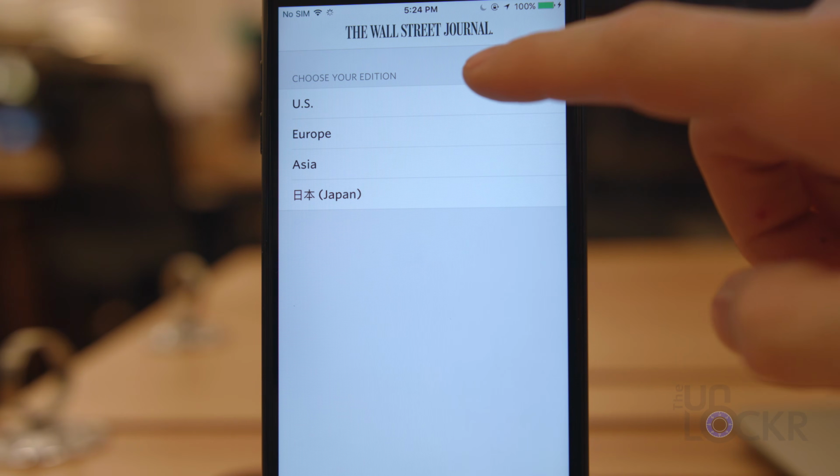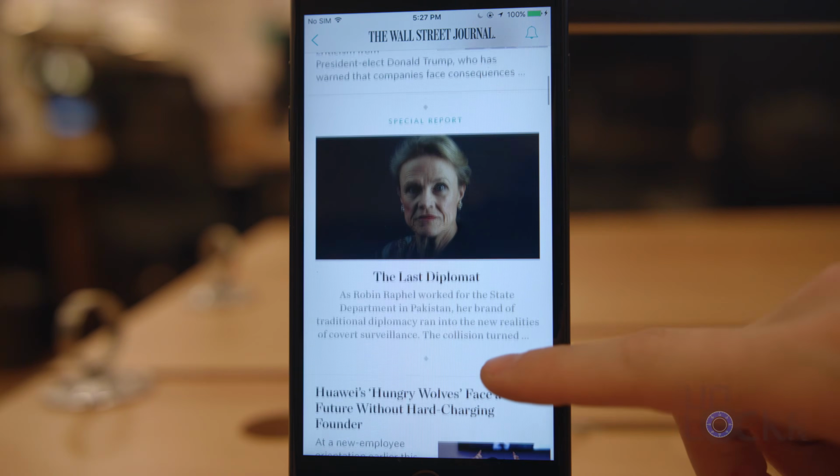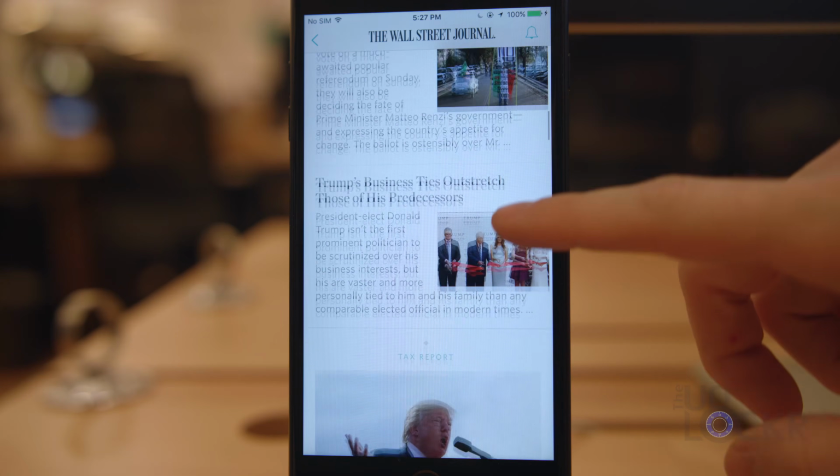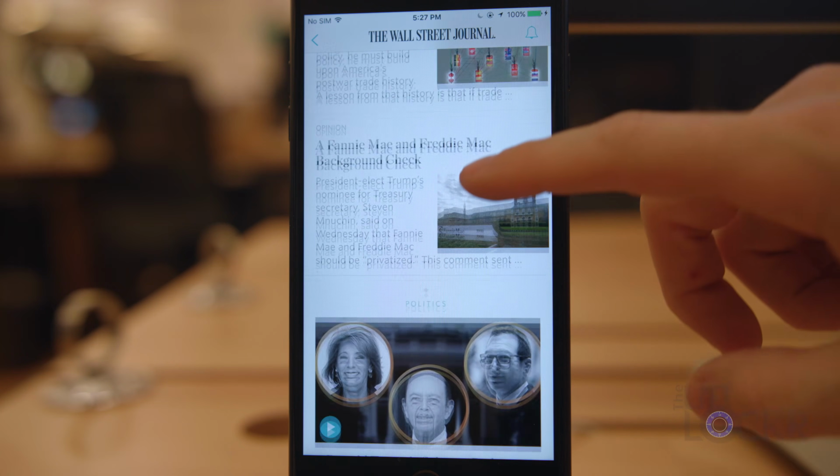Its app requires a subscription, but offers free access to a wide range of articles. The Wall Street Journal is essentially the Bible of business, and its app gives you on-the-go access to in-the-know content in a great digital experience.